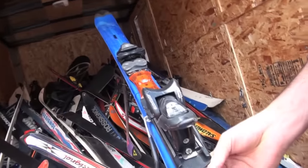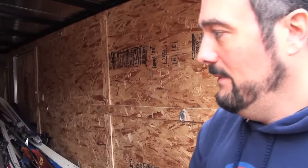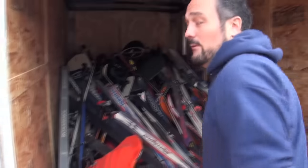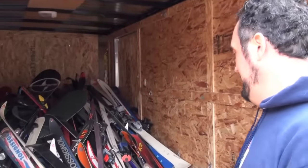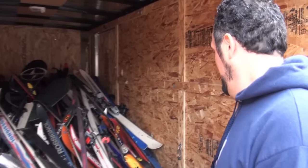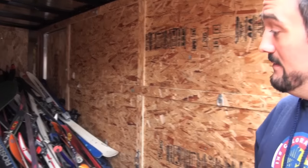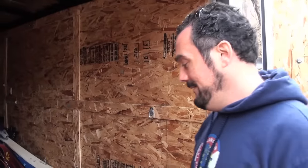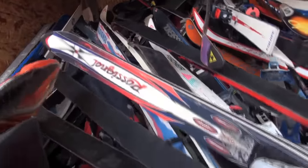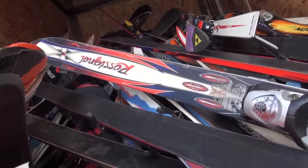Anything over 6 to 8 years old they can't use. So the bindings basically, they make the ski shops not work on them because they say they won't insure you if somebody gets hurt on these bindings. So all of a sudden, bindings can't be used, they can't be redone. And so they're like, we'll sell you a new binding if you really want that ski, or we'll just sell you a whole new set of skis and bindings. So people usually opt for that, and then they'll just dump the old one. So we just get a ton of kind of rejected skis.